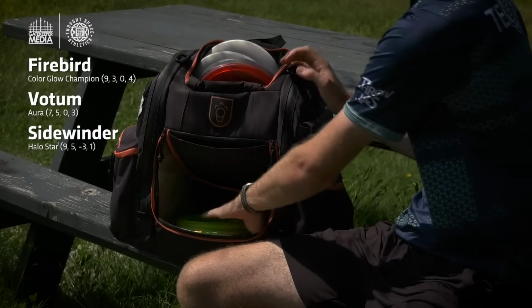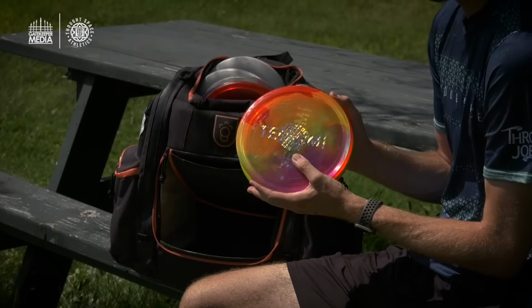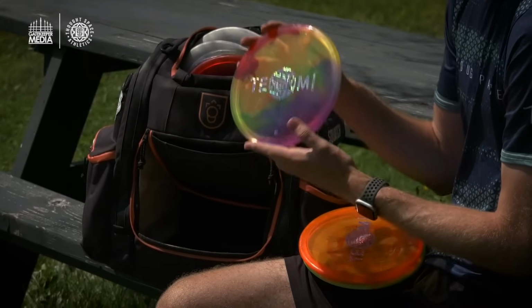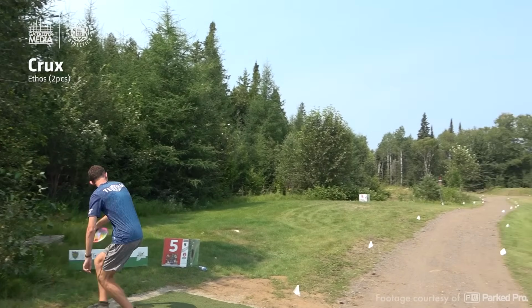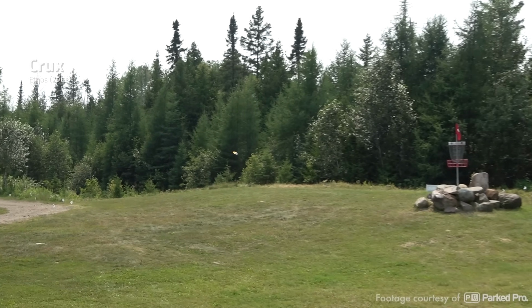And then last but not least, in the main compartment, we have the mid-ranges. I have some really awesome mid-ranges in here. First up we got is the Crux, the Ethos Crux. This has been probably my favorite addition to the bag in the last couple months.